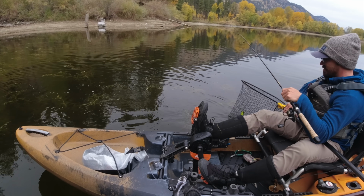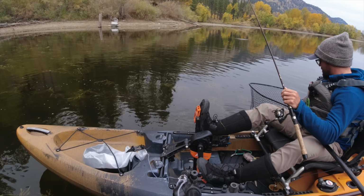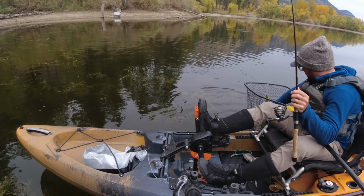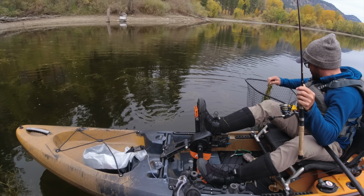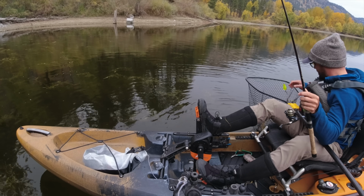Sometimes you just gotta let it float there. That's why I like to use, I don't use tungsten flies or anything like that. I'm using lighter bead heads, and just lets that roe float around a little bit in those weeds. You can often draw a strike.